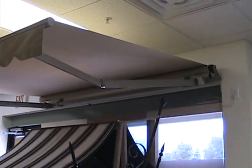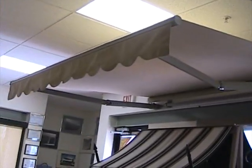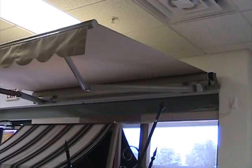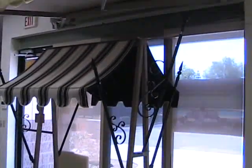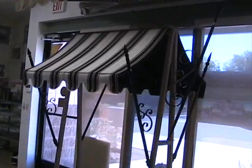They can extend outwards 13 feet or 38 feet across, and then they retract back into the wall when it's not in use. We also offer fixed awnings, which can be made in any shape and size for individual window or door openings or across a span.